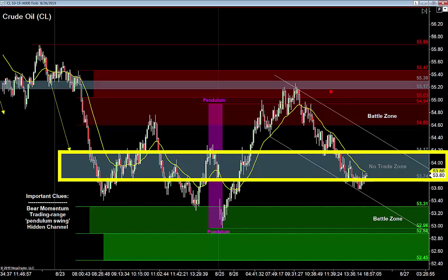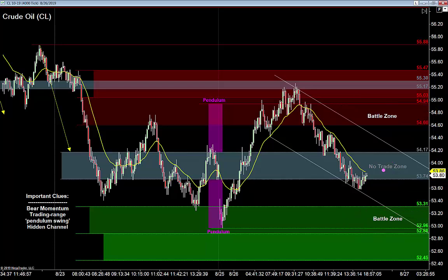Range-bound markets tell me I want to buy low. I want to sell high. And of course, I want to avoid that middle. So right now, we look great here for a sell. I'm looking for a sell up inside that battle zone. I'm going to talk about two different types of entry setups I'm going to look for to sell short here on oil. I want to stay away from that middle, avoid that middle. That'll be choppy here tomorrow.